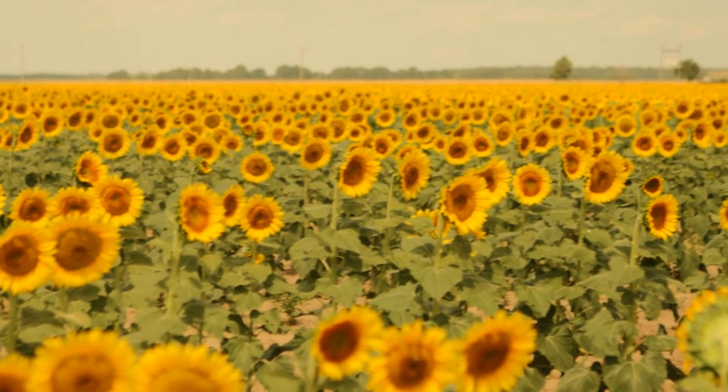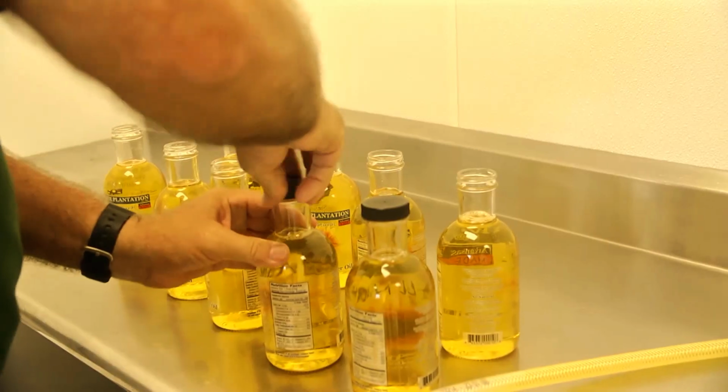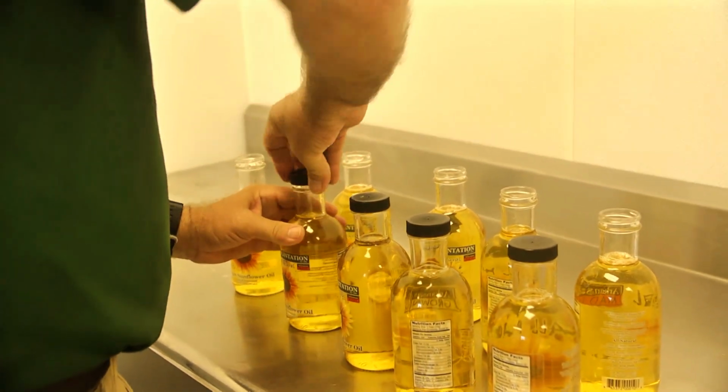Sunflower oil is a cooking oil. It's used for various things, obviously, if you want to do stir fry or fry your eggs. Mainly it's used as a salad oil, a carrier oil for salad dressings. Very, very good and very healthy. Probably the best use of it is as a baking oil.